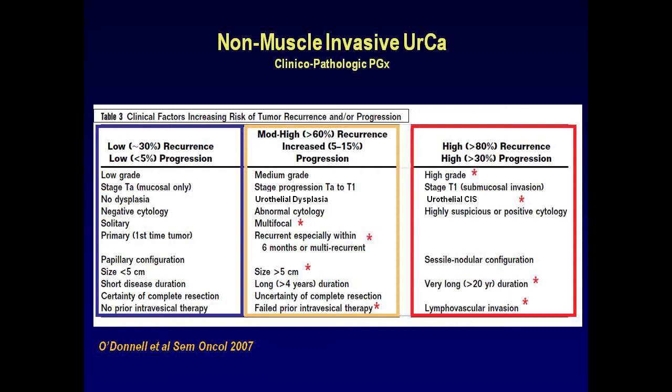Here we have the moderate, sort of the stage 2, and then the high-risk features. If you've got a medium-sized tumor, it's a TA or a T1 lesion with some urothelial dysplasia. You really don't have a positive cytology or high grade on cytology. It's multifocal. It may recur, but only may recur, say, a year or two later, and actually is now getting to be bigger. Well, these are the type of tumors or patients that have a higher rate of progression.